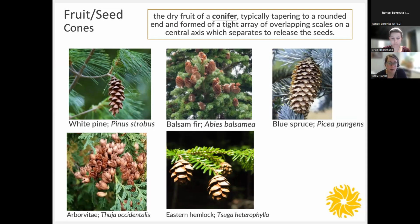Hemlock cones are tiny. They hang down from branch tips and they are no longer than an inch long with scales that have the texture of cardboard. Pine cones can vary in texture and size. Typically white pines, which are 5-needled pines, have a softer cone scale. It's a little bit more flexible, and a longer, narrower cone. 2- and 3-needle pines have really tough woody scales and their cones tend to be egg-shaped.